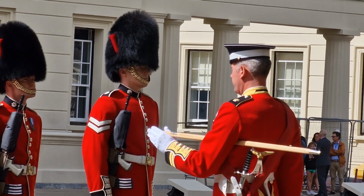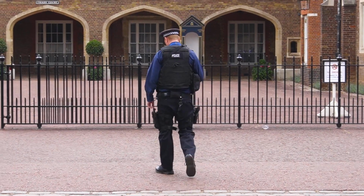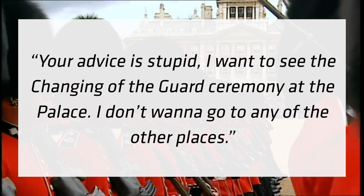And even if those guns aren't loaded, the ones that these guys are carrying certainly are. All the time. Your advice is stupid. I want to see the changing of the guard ceremony at the palace. I don't want to go to any of the other places.